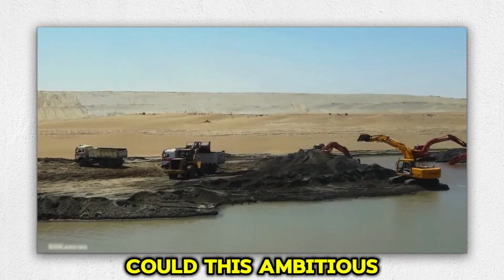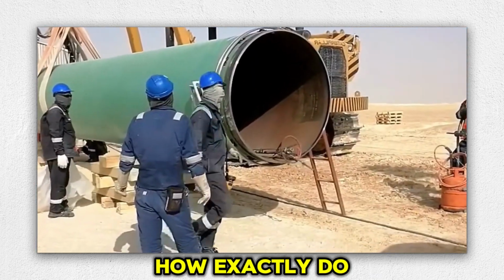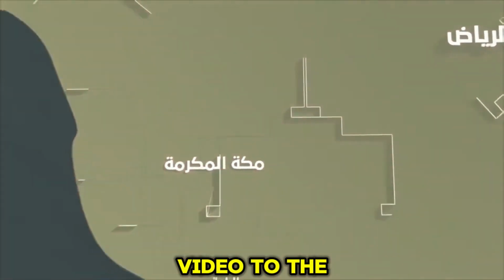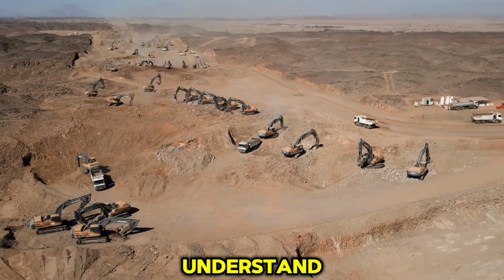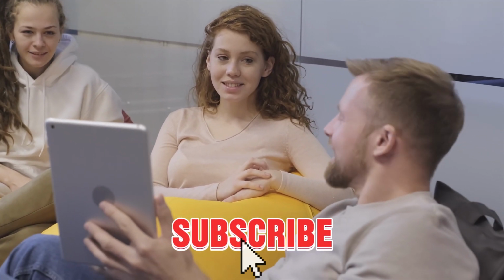Could this ambitious project turn the desert kingdom into an oasis of greenery and sustainability? And how exactly do they plan to do it? Well, make sure to watch this video to the very end and get to understand how this breathtaking phenomenon will be achieved.